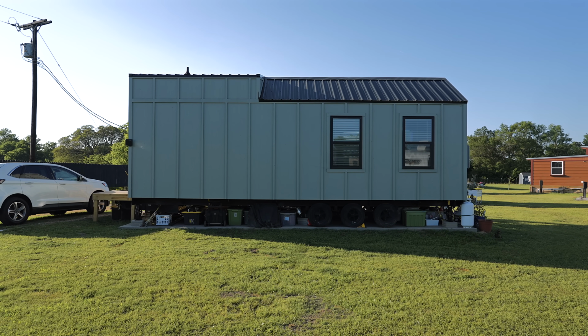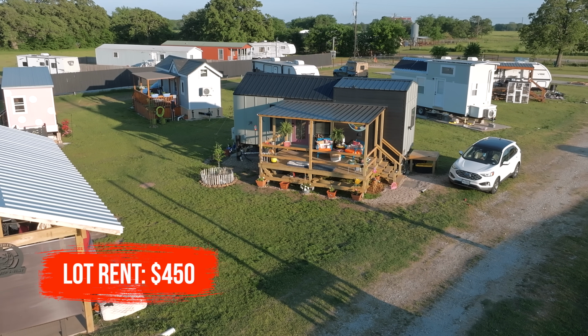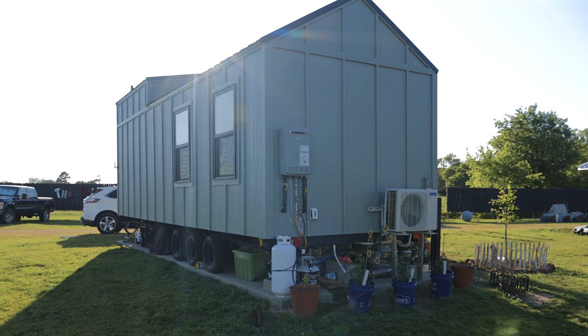Here at the Bird's Nest, our lot rent is $450 per month. It includes the sewage, water. We are responsible for the electric and the Wi-Fi.